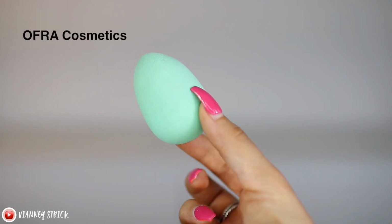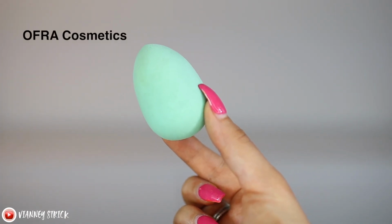It became my favorite for a long, long time because it is the softest sponge that I have ever used. Literally don't feel it pouncing on your face. It is so soft that it blends everything beautifully. It's not streaky whatsoever. It is literally like a cloud. But it is from Ofra, so it's not like the most inexpensive. And I actually found something very similar to it, but I still wanted to show you guys this one in case you do have the budget and you wanna try a nice high-end sponge.